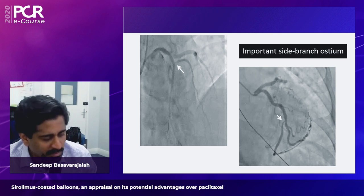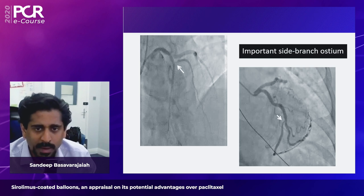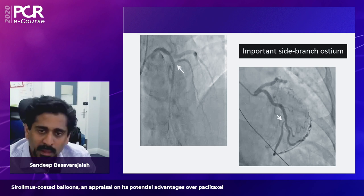Important side branch ostium, as shown by Dr. Colombo on another case, circumflex ostium, where the Medina classification is classically 001, and it's very difficult to place a stent right at the ostium without coming back into the main branch. So this is an ideal indication for use of DCB.